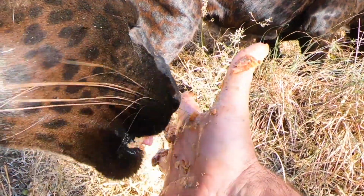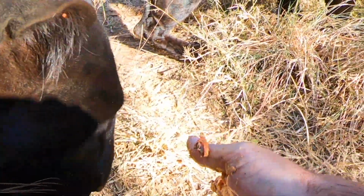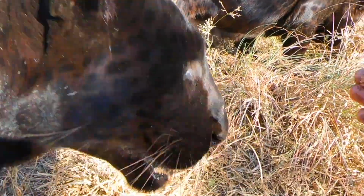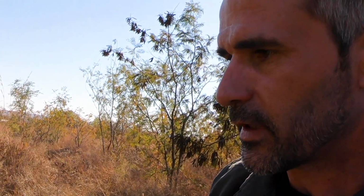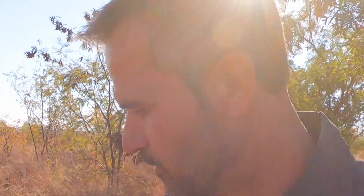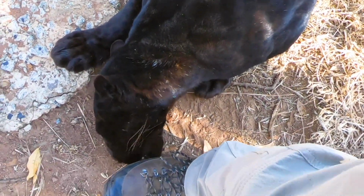Obviously, they prefer me to hold the food. Don't bite the fingers. Hey. They prefer me to hold the food because then it doesn't get into all the grit, which is nice for them. Just trying to lick the can.